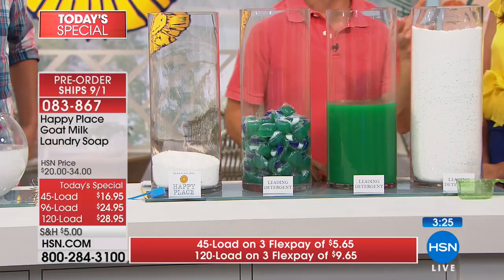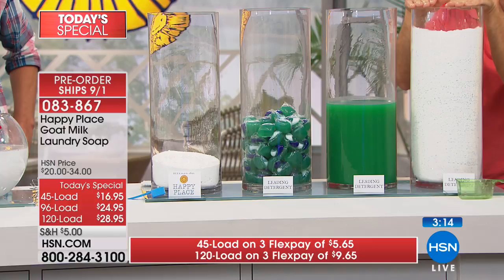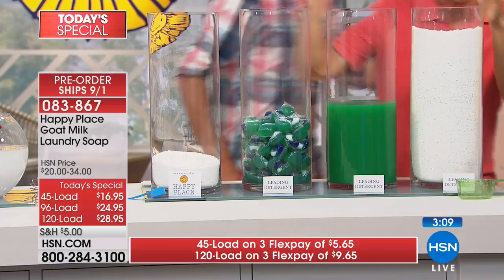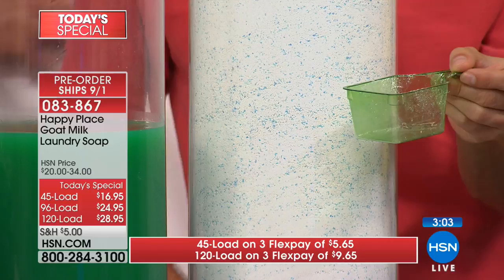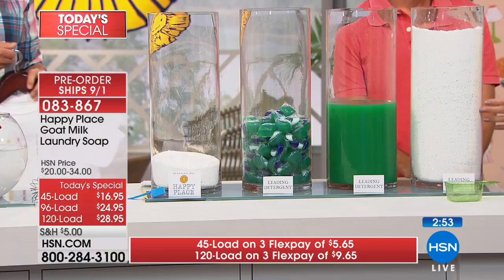Okay, but then look at this. This is the kicker. In this glass tube, this is 96 loads of the leading powder detergent. Look at the difference between this jar and the Happy Place jar. Both will clean 96 loads. And look at this. They tell you for theirs, you have to use a cupful like this to get your clothes clean. But you know what that is? That's chemical, chemical, chemical, going into the rivers, into the streams. That's right, it's not only on your skin and on your clothes, it actually goes right down the drain.